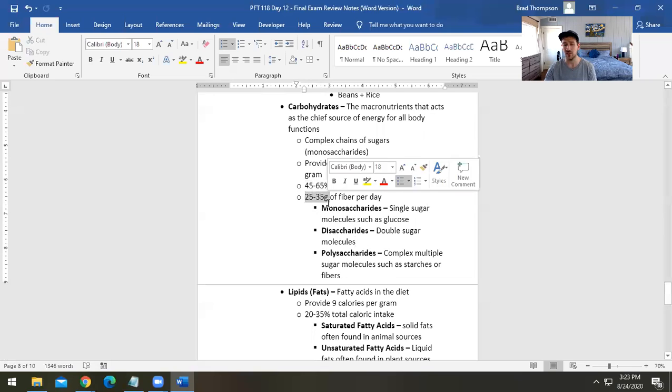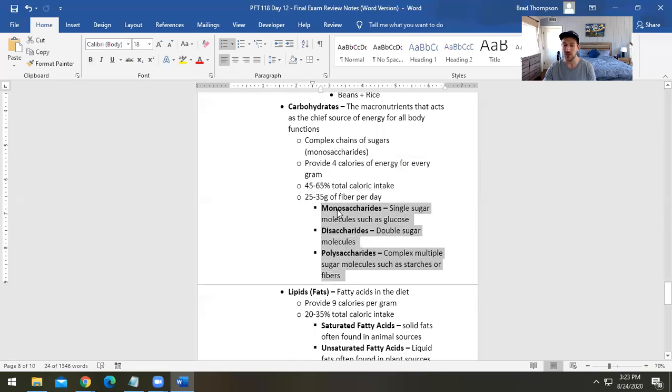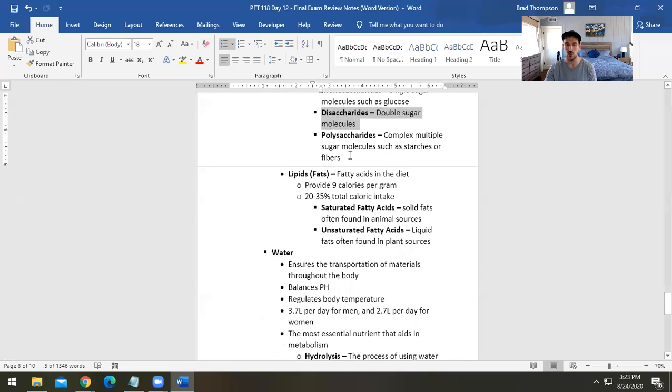You're also going to have 25 to 35 grams of fiber in your diet as well, in order to make sure that if your body didn't digest something properly, that fiber can go through your body and pull any of those materials out of your digestive system. So the 3 main types of carbohydrates that we've got are going to be monosaccharides, which is a single sugar molecule, disaccharides, which is a double sugar molecule, and polysaccharides, which is many, many sugar molecules.